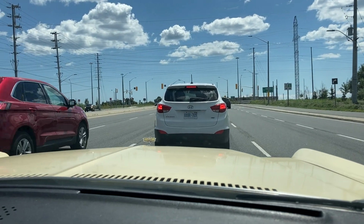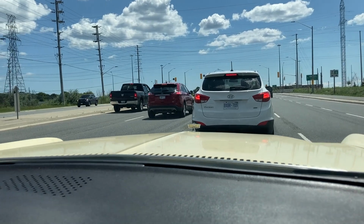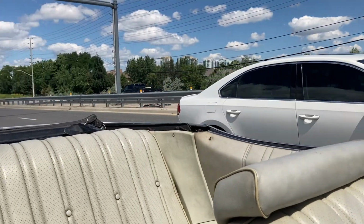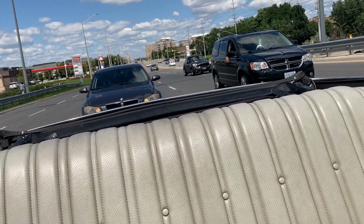The smoothness, Frank. Oh, I know. Like you just can't get over it. Like I don't even need a gimbal thing on a car like this. It is just so lovely.